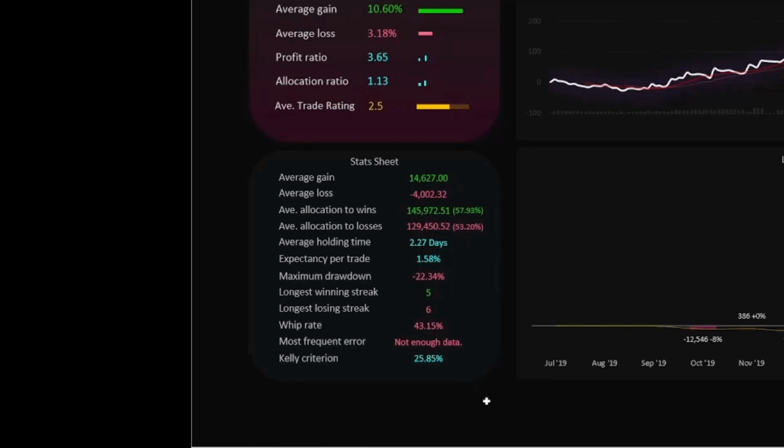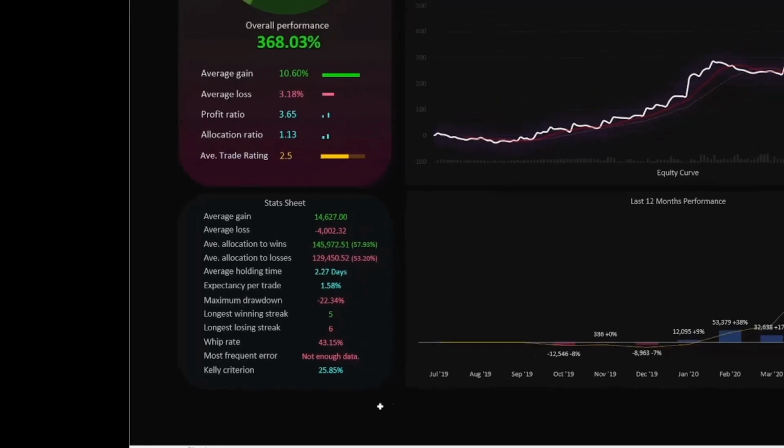Nandiyan yung average holding time, expectancy per trade, diba? Maximum drawdown ng portfolio, our longest losing and winning streak, the whip rate, gaano tayo kadalas na whip sa mga trades natin. Diba? Our most frequent error and Kelly criterion.